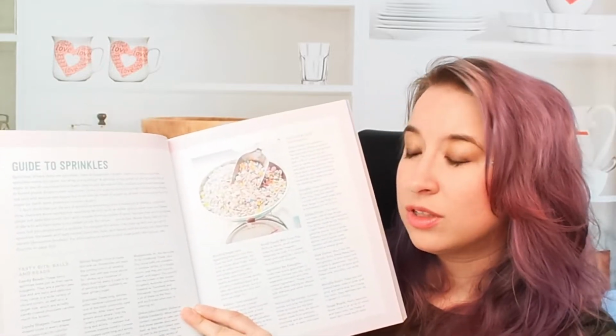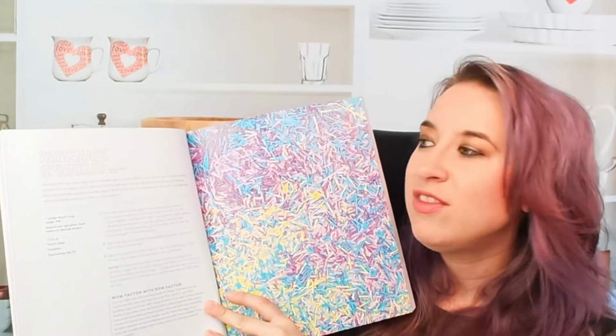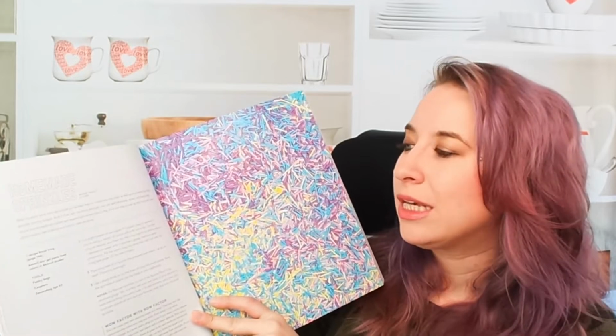And there's a lot of things I didn't know about sprinkles. Honestly, I just kind of dump them on. So obviously with my cakes, there's cake decorating skills. Oh my goodness, they even have a homemade sprinkle recipe. I've never thought about doing that. That just is so easy. And yeah, okay. Very cool.